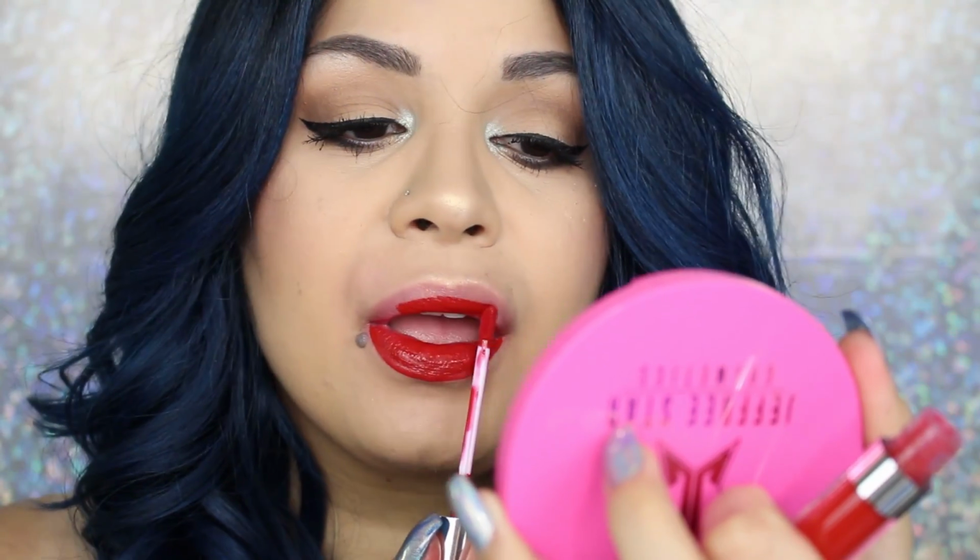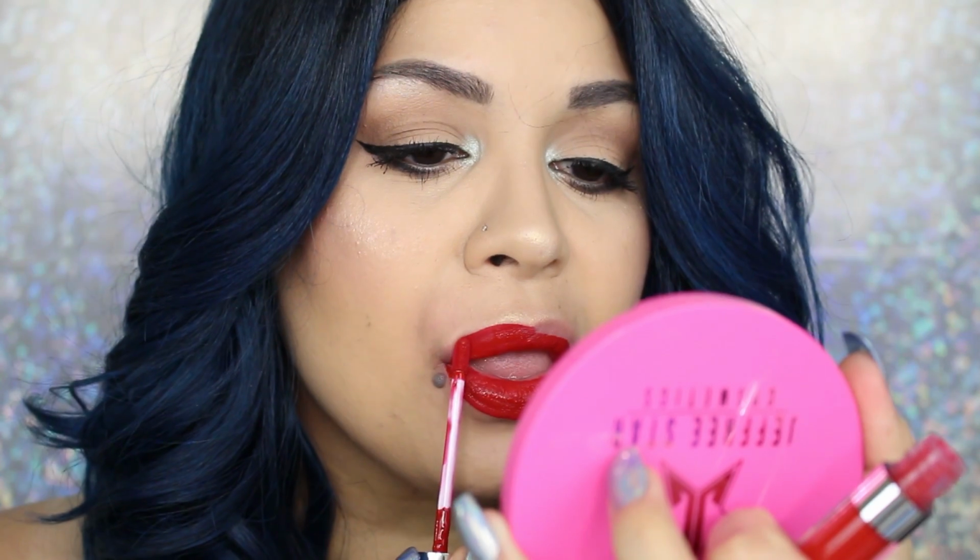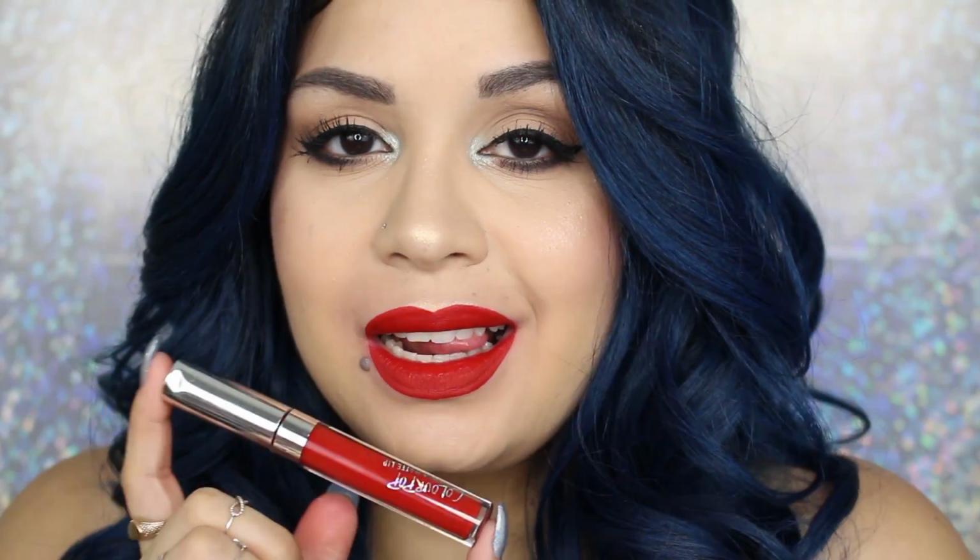This formula right here, a lot of people say that it's drying. I'm not sure if it varies between shades, but this one right here, even though it's drying, is transfer proof and gorgeous. I know I went a little extra, but this shade right here is gorgeous. This is the perfect red. It's blue based. It is perfection. You can deepen it up with a lip liner like you can with every other lip shade, but this one right here is something that I've been reaching for lately. So anyway, this is the perfect red lip. It is matte perfection.